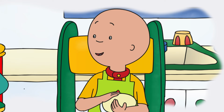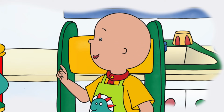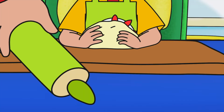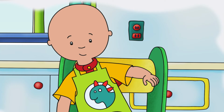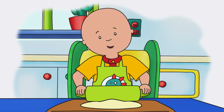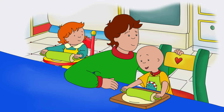It feels squishy, like modeling clay. You have pizza dough on your nose, Rosie, like a clown. Now, we're ready to roll the dough. Give it a try, Caillou. Back and forth with your rolling pin. It's working! It's getting flat! That's it, Caillou!